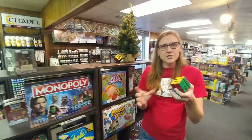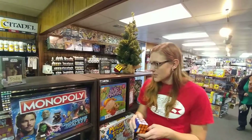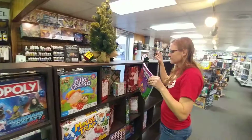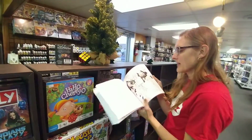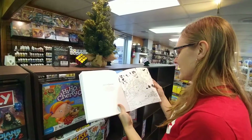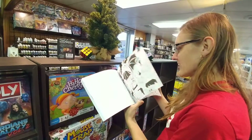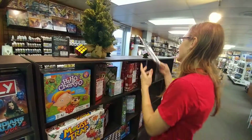So we have some Rubik's Cubes, which are great gifts, right? But this one's touchable. It's out of the package. And up here, we also have a coloring book. But it's a D&D coloring book, right? So if you're into adult coloring books, maybe you decide that you want to color some swanky, retro, 1970s looking Dungeons and Dragons stuff. Maybe that's your thing. We can sell your thing.